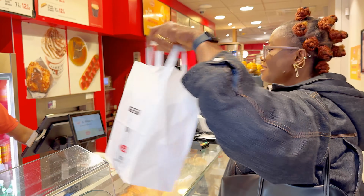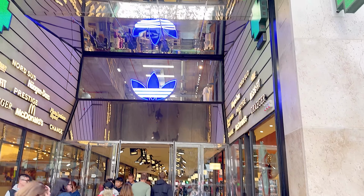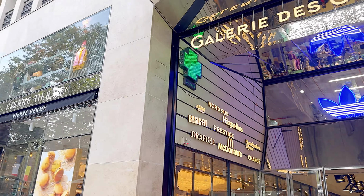This is one of the shopping malls on Champs-Élysées, and it's called Galerie de Champs. And we've got a lot of designer stores here as well. You can see Adidas right up the front there. And if you also look down, you would see another one, the Paris Saint-Germain sports shop, and there's Miniso as well. And then there's Yves Rocher, there's Bulgari, and right up the street opposite there is the Louis Vuitton building.